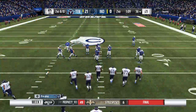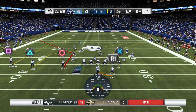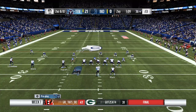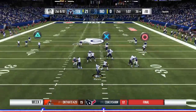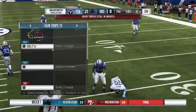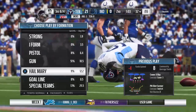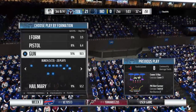They'll try again from the 36 on 2nd and 10. A second down throw here for Mariota. The Colts are going to get him. Down he goes. On after the sack, he's still down on the field. Hate to see this. Week 1 of the season. We'll be back.